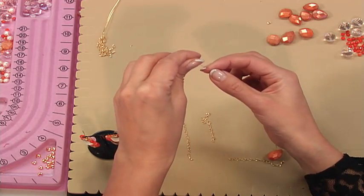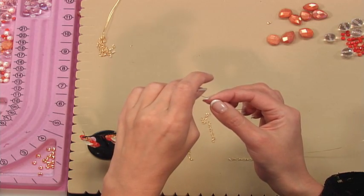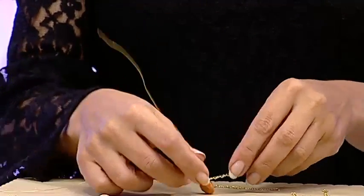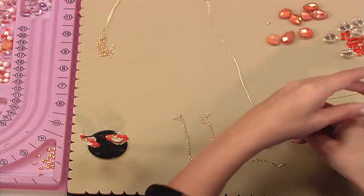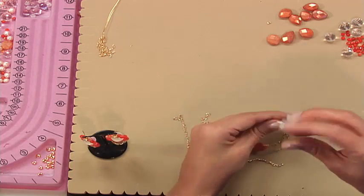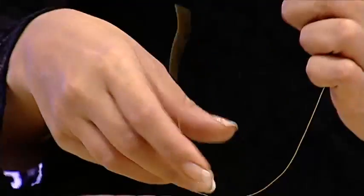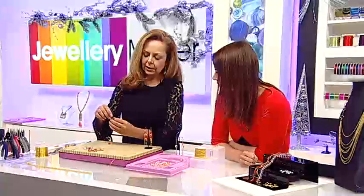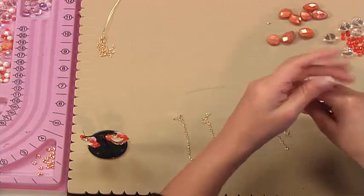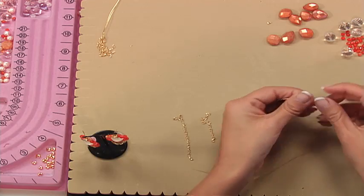So I'm taking one end of the chain and I'm just going to pop it onto the left hand wire. I'm going to pop one under the chain so that it sits next to my pear-shaped drop, and then I'm going to take the other end of the chain and just thread my right hand wire through that. Once it's on, you'll see it will dangle really nicely alongside the pear. And then my slightly shorter piece of chain goes on in the same way, and it frames this pear drop in such a lovely way.